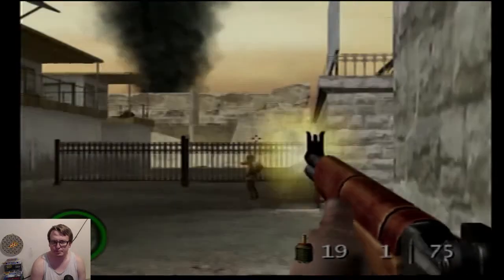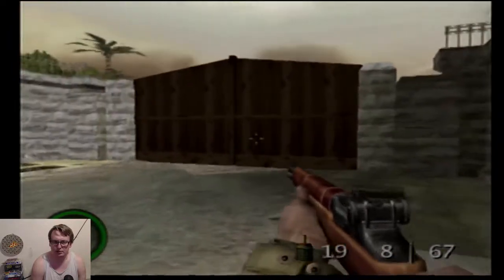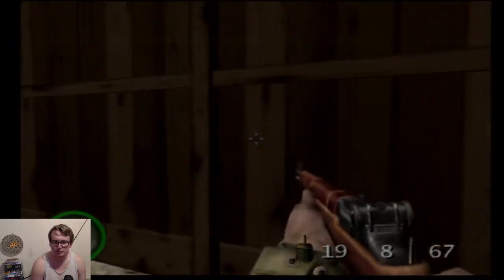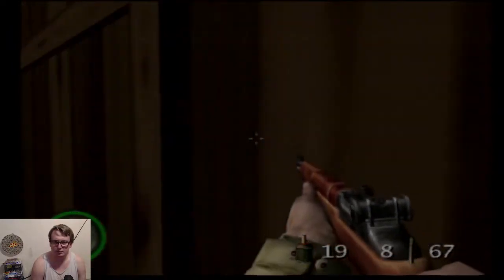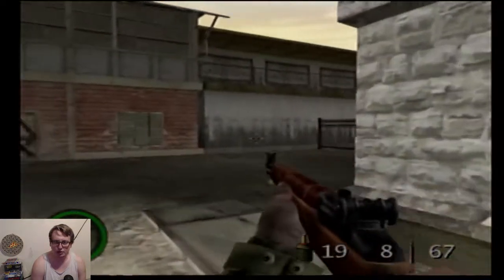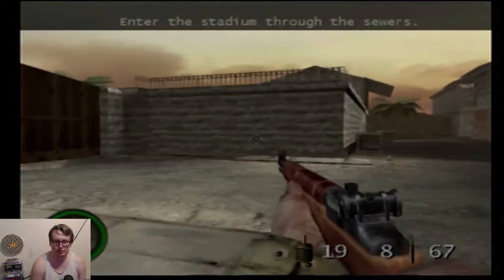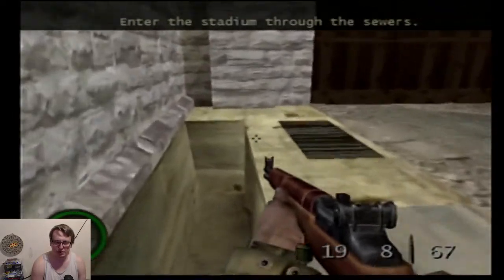Ooh, up. Okay. All right. What's over there? Kind of just nothing. All right. Good to know. Good to know. There's just a couple of fences here. Into the stadium through the sewers. I don't want to go in the sewers. Ugh.